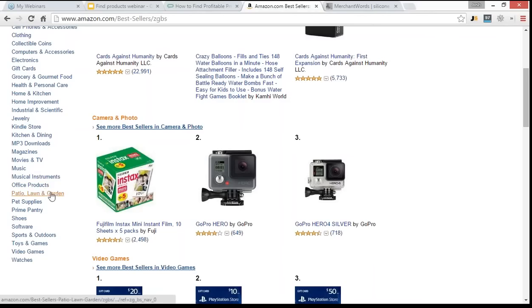Patio, lawn, and garden is a good category. Pet supplies is a good category. Prime pantry, I don't even know what that is. I'm assuming that's like food, so stay away from that. Shoes, stay away from. Software, stay away from. Sports and outdoors is good.